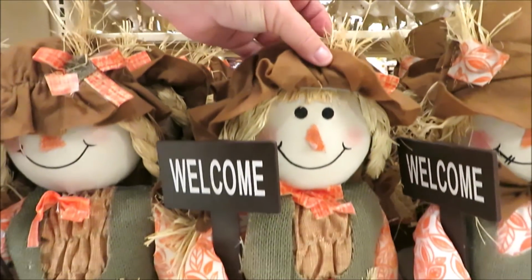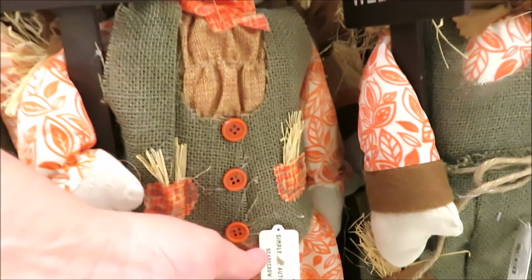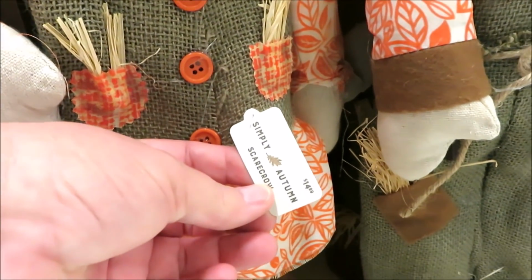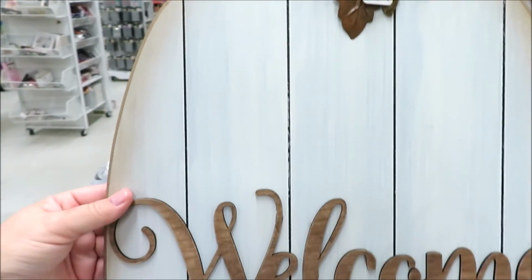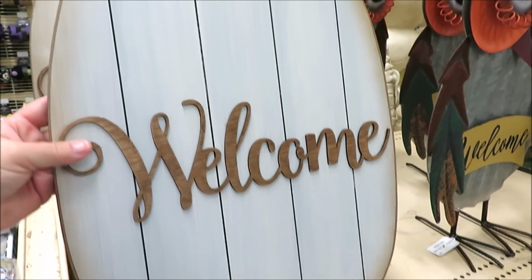I didn't see a whole lot of scarecrows there, but you guys know I've been on the hunt for a new scarecrow this year. Ours had it after last year, so we got rid of it, and I've been looking for one that I just fell in love with.